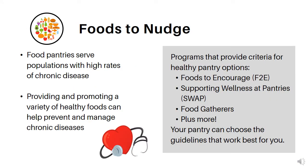Let's move on and talk about foods we should be nudging to clients. As many of you know, food pantries serve populations with high rates of chronic disease. Providing and promoting a variety of healthy foods can help prevent and manage these diseases. Programs that can be put into place by pantries that provide criteria for healthy options include Foods to Encourage, Supporting Wellness at Pantries or SWAP, Food Gatherers, plus many more. And of course, your pantry can choose the guidelines that work best for you.